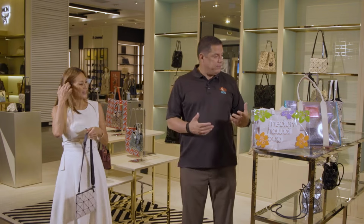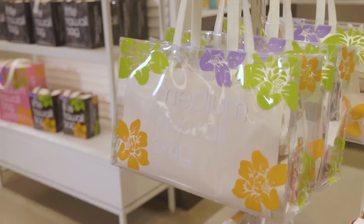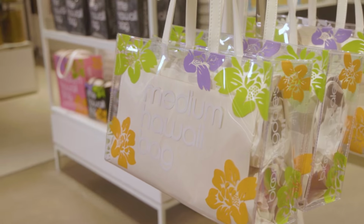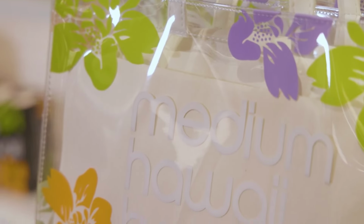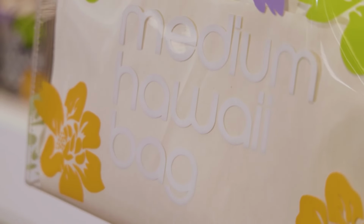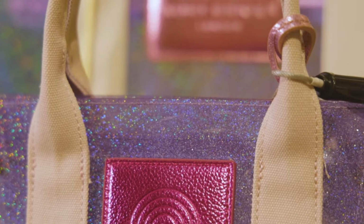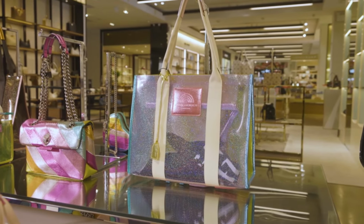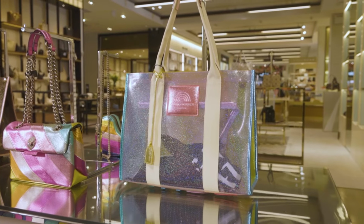I like it. But we have something else next to me, too. Tell me about these. Yeah, so I have this beautiful Hawaiian bag here, great as a souvenir from Bloomingdale's exclusively. And then I have Kurt Geiger as well, a great summer tote to take to the beach or just hang out. All found on the first floor in the handbag section. Perfect, because they're placed right next to each other.